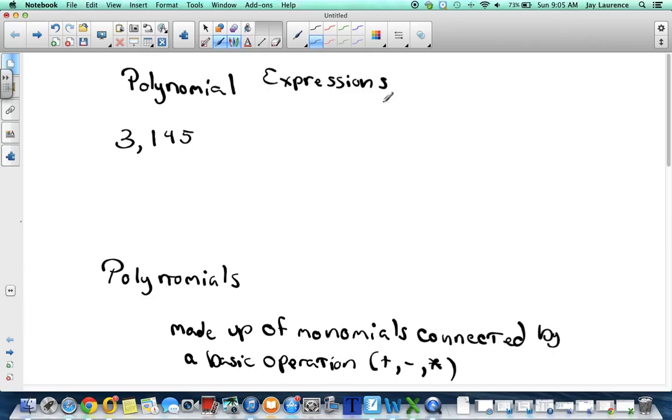A polynomial expression, before I actually define it, I'm going to take us on a trip back to elementary school. And I know you all know how to read this number, 3,145. But do you all remember, this is the ones place, right? And this, of course, is the tens place. The 4 is in the tens place. And then the 1 here is in the hundreds place. And then the 3 is in the thousands place.